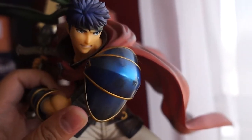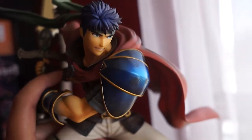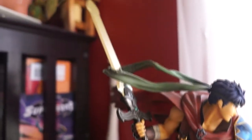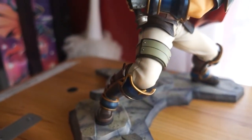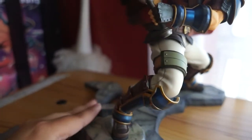His muscles look cool too. His armor is very polished and shiny. You can see the shine on his armor. And his sword, yeah, his sword is... The reason why it takes so much space is also his sword. He's pointing it up skyward, so the height will be a problem if you want to display your figure.